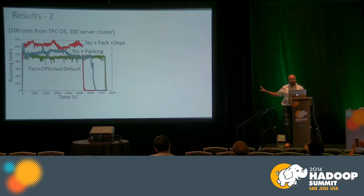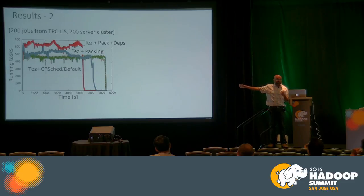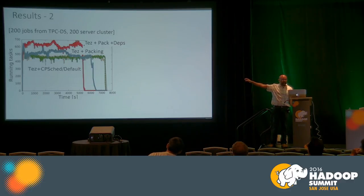Again, there are a couple of lines here. The green and the orange, which are a little bit indistinguishable, are default YARN and Tez plus critical path scheduling. Critical path scheduling really does not buy you much. If you add packing, you get the blue line, and if you do packing and dependencies, you get the red line. So what are we getting? We are getting experiments finishing faster, makespan is faster, and the reason is that we are always able to run more tasks per unit time. So higher utilization from better multi-resource packing is giving us faster makespan.